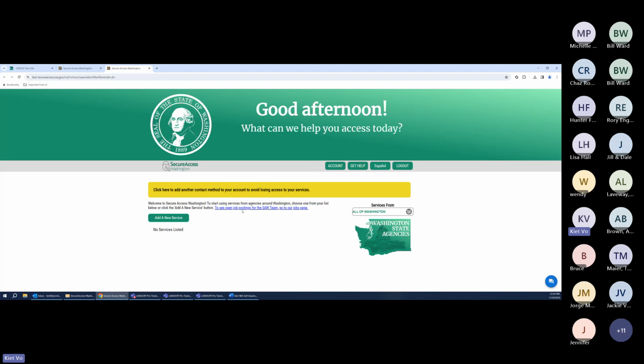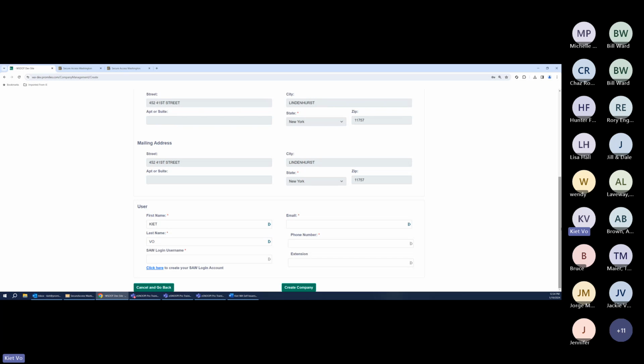Right, so we're logged in. Our account is active. What we have to do at this point, our SOL login is created, but we need to finish creating our eSNOOPI Pro permitting account. So since we now have a SOL login that's activated, we can type in that SOL login username here. And of course, you got to fill in the rest of this information. Once you do that, you can click create company. Create that company for us in just a second.